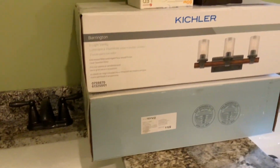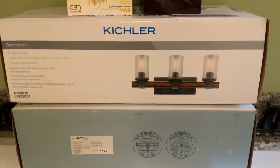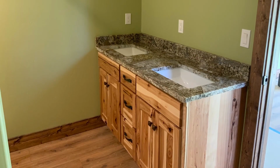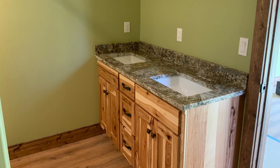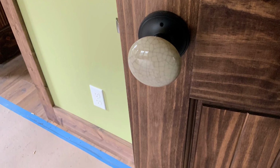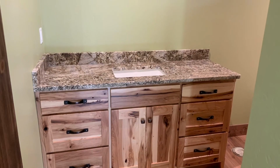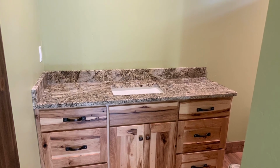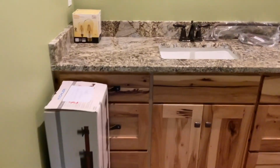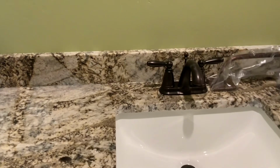Faucet. These lights will be going in this week over the sinks, and there's the last faucet. Then lastly, this fixture. Here is this faucet and the toilet.